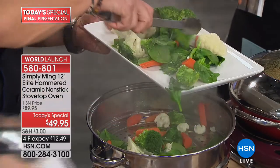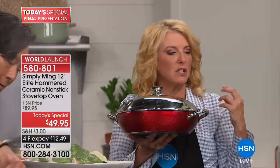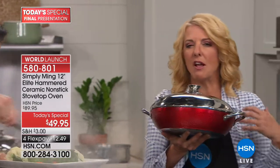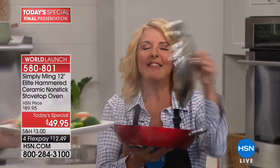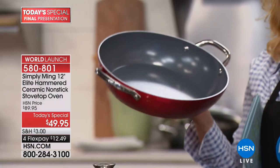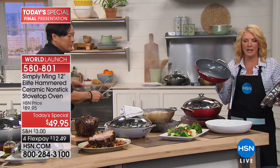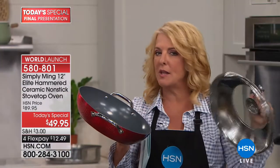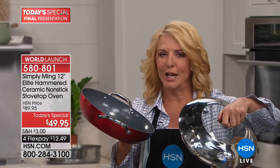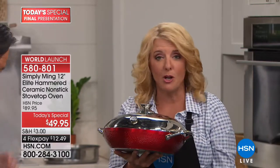What makes this exciting? The outside is better than ever. That hammered look gives us this charming, almost rustic, think Provence, France kind of look to it. It's so beautiful, and yet it's wildly durable. And the inside is the brand new midnight steel. This is now the strongest, most durable, most versatile ceramic nonstick on the market. And Chef is bringing to us brand new in the hammered collection, the very unique lid that now makes this an oven on your stovetop, so you don't have to heat up your stove anymore.